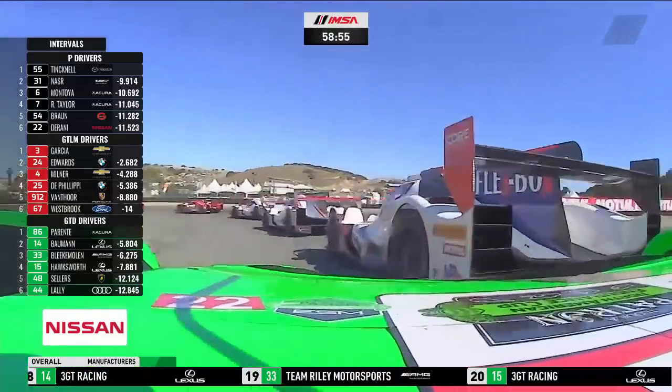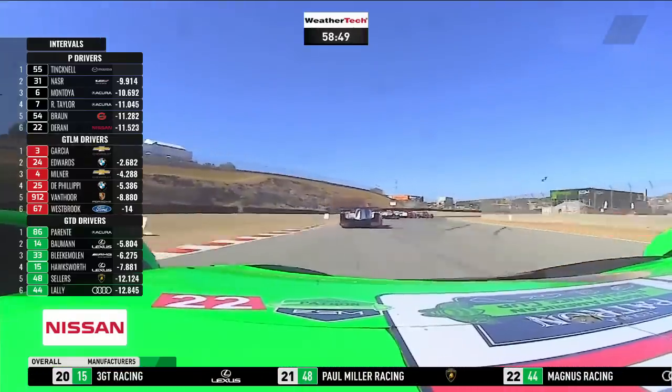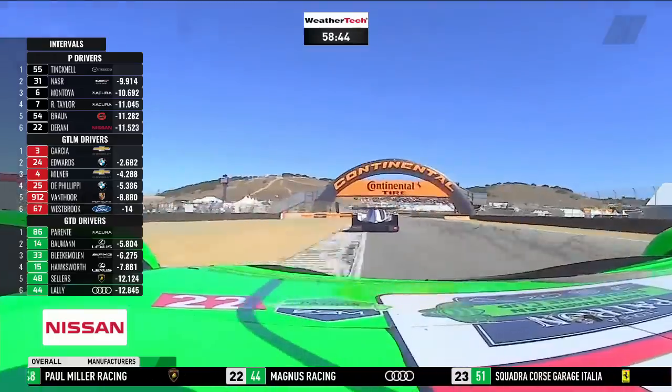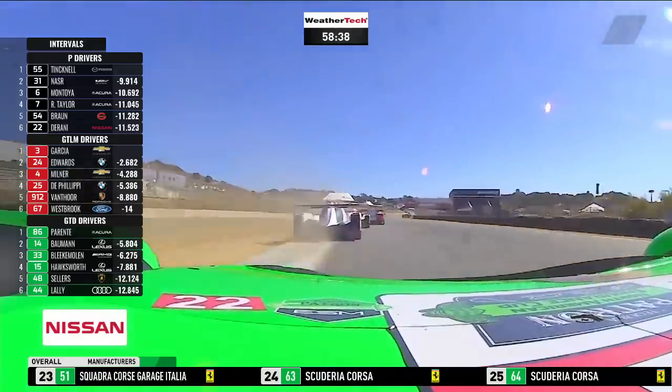But Harry Ticknell now 10 seconds to the good and just driving so hard. Pipo Durrani, right in the thick of the fight, has been passed by Colin Brown. So Colin now up to fifth position. Here's how it stands at the top of the field. 55 Mazda, the sole crystal red car, 10 seconds ahead of the pack.